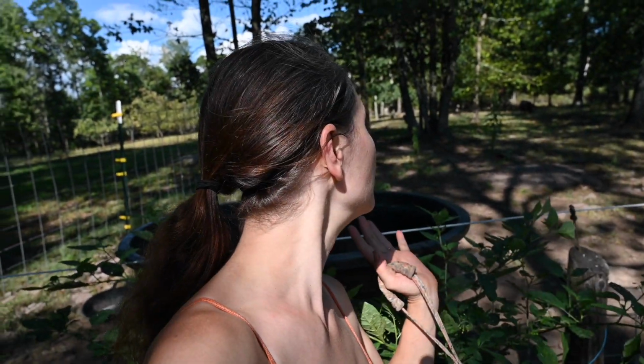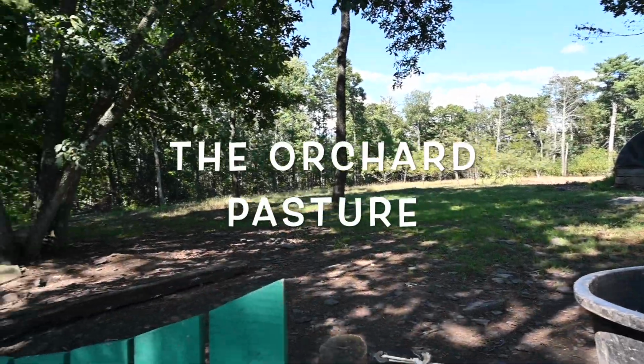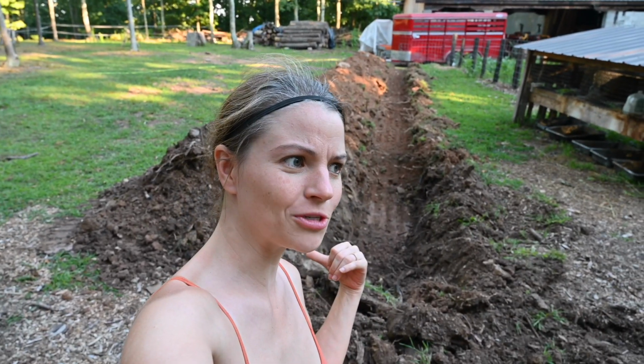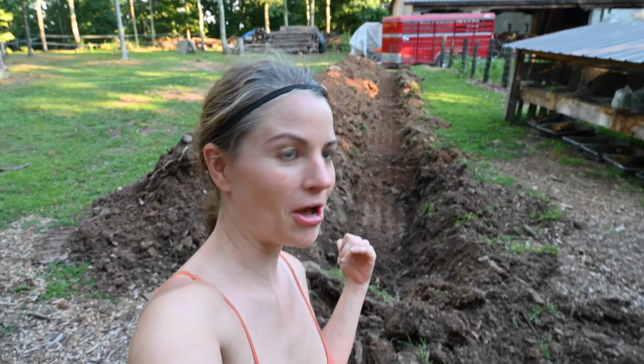The smaller one is where we usually keep our boar separated from our females. Right now everybody's running together because we want to get the main apple orchard pasture grazed. Look at that, we've got like 2.5 feet of soil. How lucky are we?